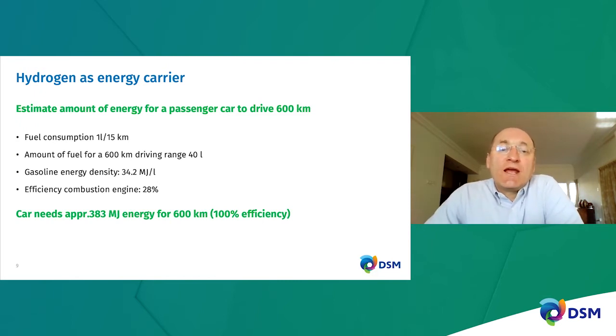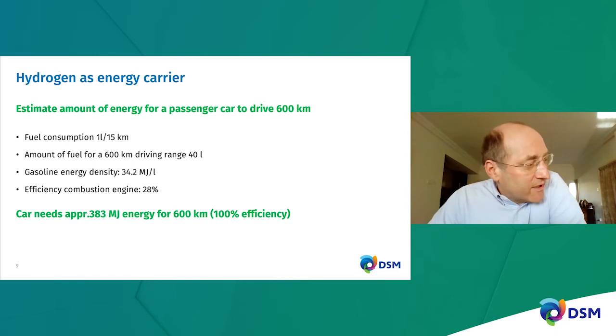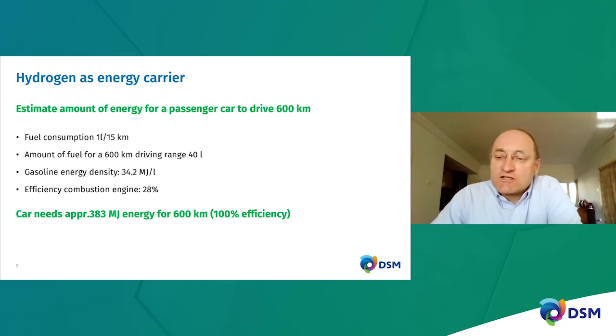Okay, let's look a bit at the amount of energy that you need to get a certain driving range of a car, and also the amount in weight that you need to get this driving range. And I try to make some estimates about this. And I'm sure that in the audience there are people that know much more about this type of estimates than I did. But I think when I did this, let's say at the back of an envelope calculation, I think it's still pretty close to reality. Well, let me guide you through.